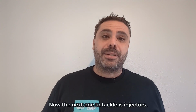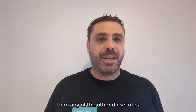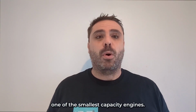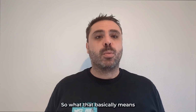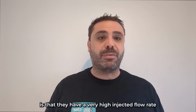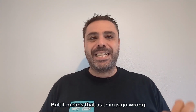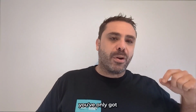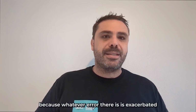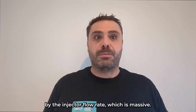Now, next one to tackle is injectors. These injectors have a massive flow rate, far bigger than any of the other diesel utes we get here in Australia. And it's also in one of the smallest capacity engines. So what that basically means is that they have a very high injector flow rate and a very short injection duration. But it means that as things go wrong with the injector, you've only got a very small margin of error, because whatever error there is is exacerbated or multiplied by the injector flow rate, which is massive.